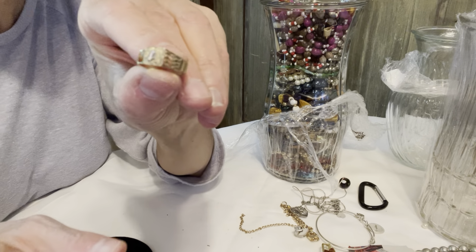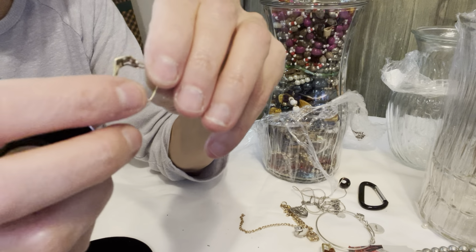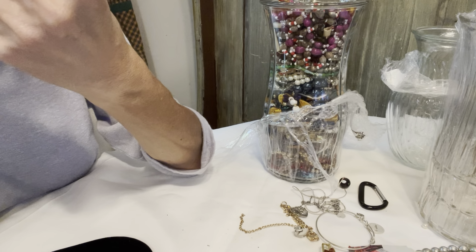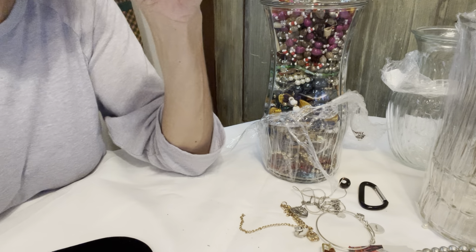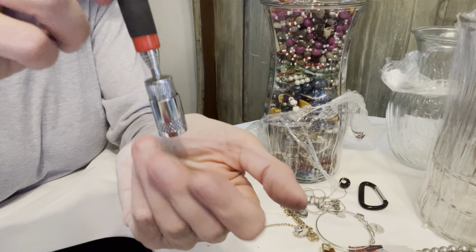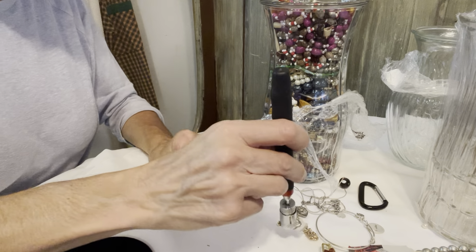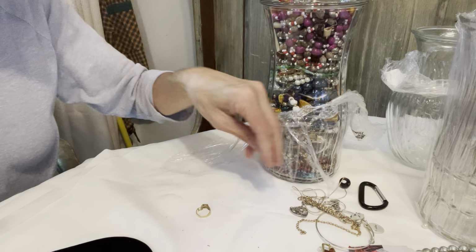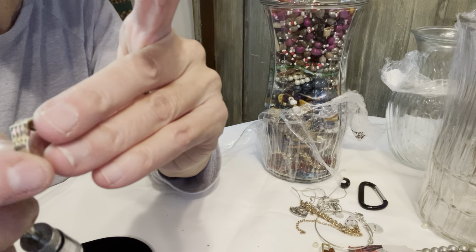Oh, and that is a ring that looks like it could be gold. It's squished and bent, but it has a gold look to it. Is it? Oh, score. I think it's 10 carat. I got my trusty magnet here. If it sticks to the magnet, it's not gold, but this is a very strong magnet. See, it sticks to everything. So this stuff is not gold, but the ring might be 10 carat, score.